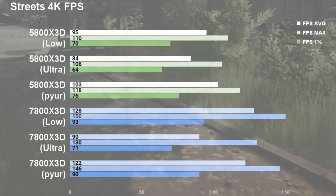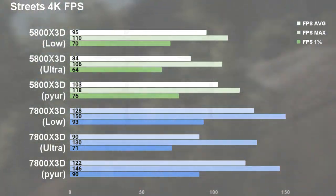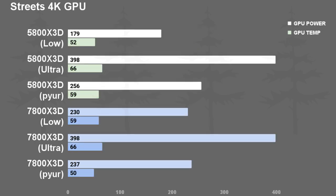There are a lot more assets on Streets than there are on Factory, so the 7000 has a little bit of a lead on it in Ultra, but not as much as I expected, to be honest. In terms of the CPU and GPU numbers, it's followed the exact same pattern as the previous results, so not much to talk about here.